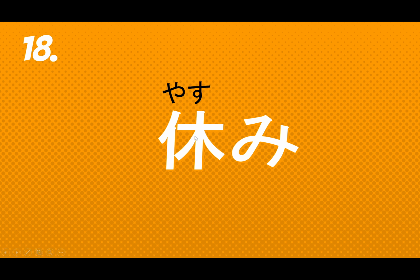It is made up of two radicals. The first is the radical for person, and the second is the radical for tree. So a person leaning on a tree is trying to rest, right? When it's yasumu, as in the verb, it is to rest. But here you see it's yasumi. That means it's a noun. As a noun, it's holiday. So you can think, when do we rest? We rest on holidays, right? So yasumi, holiday. Yasumu, to rest. It makes sense, right? A person leaning on a tree is resting.